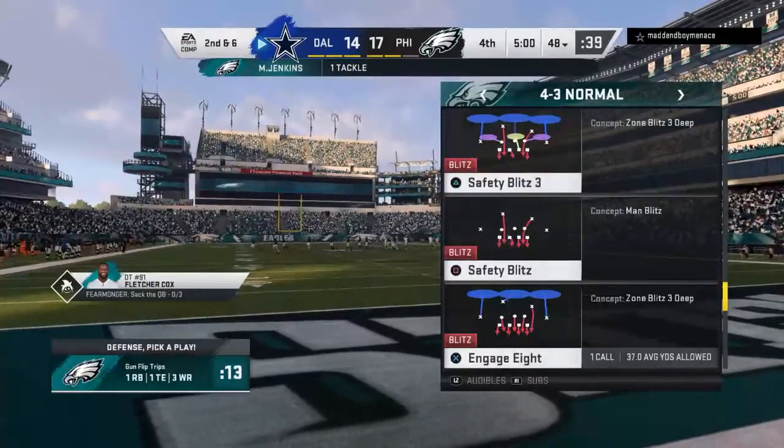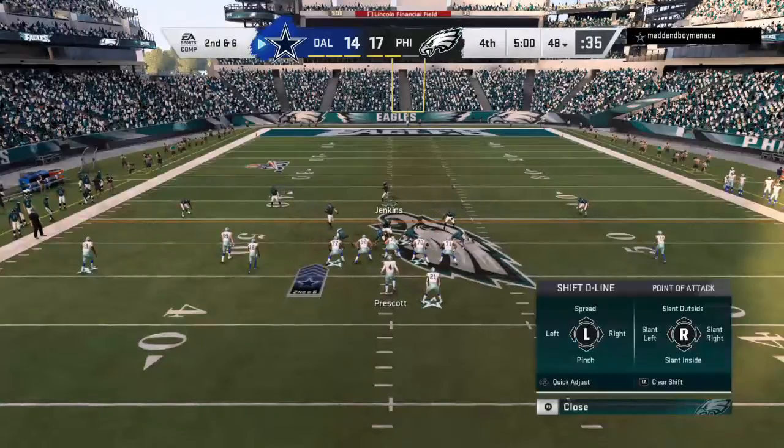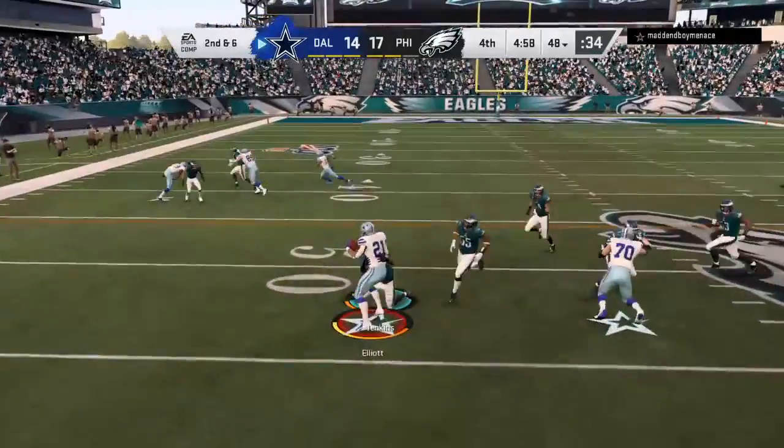And welcome back. We are in the city of brotherly love, Philadelphia. It's been a very hotly contested game to this point. Just a field goal separating these two teams as we get set for the fourth quarter.